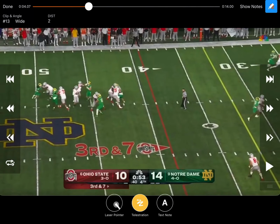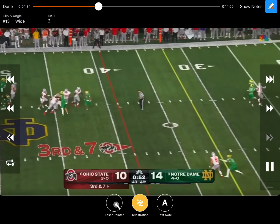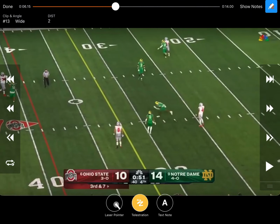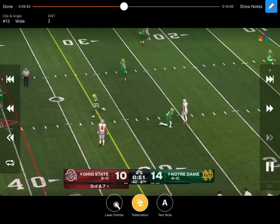Hopefully you can get some protection right there, get alignment on that linebacker as opposed to that running back. Right there, they're kind of lucky that gets knocked down. It looked like they had a good angle right there by the DB, the corner. Had a good chance to break on that ball.